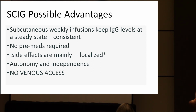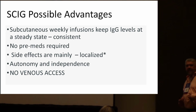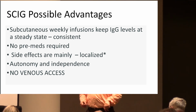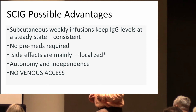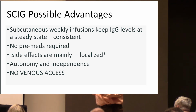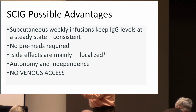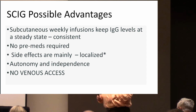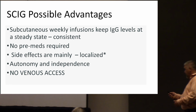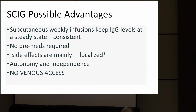That's because the side effects are mainly localized, meaning right at the point where you put in these little subcutaneous needles, and it's so much easier than what you think it sounds like. These are not any complicated manipulations. You just literally put something in at a 90-degree angle. But there'll be localized reactions a lot there. But as far as those systemic side effects, some of the ones I was mentioning earlier, the aseptic meningitis, the headaches, high blood pressure, are really a lot lower subcutaneous than what you see IV.